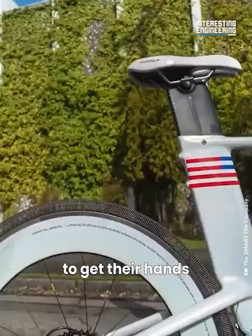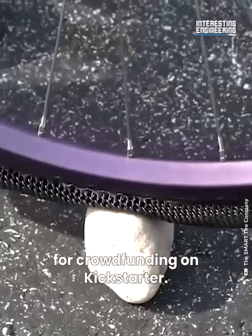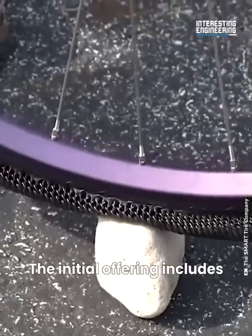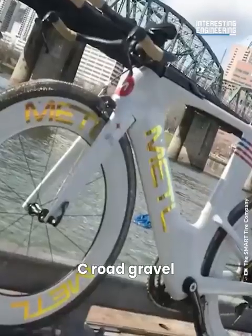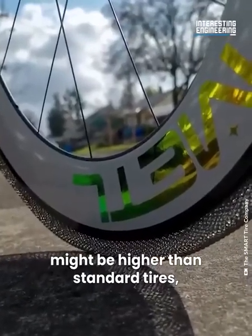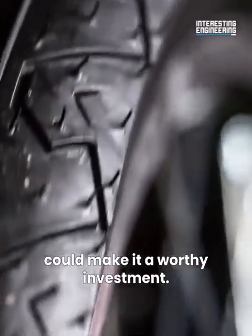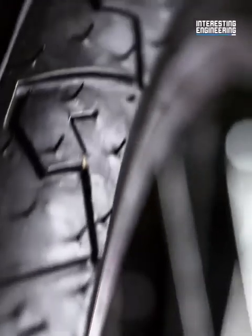For those eager to get their hands on these revolutionary tires, they were recently available for crowdfunding on Kickstarter. The initial offering includes a 700C road gravel tire available in various widths. And while the price point might be higher than standard tires, the potential longevity and benefits of the metal tire could make it a worthy investment.